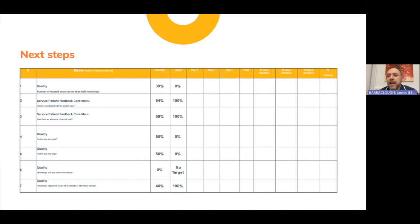So we collected some baseline data on that. Only 39% of patients were eating less than half their meal, and only 64% felt like the portion size was right. Only 59% felt like there was an adequate choice of food on the menus. Of the people that felt the portion sizes weren't right, 50% felt the portions were too large and 50% felt that the portions were too small. At this point, none of the patients were using other menus, and only 40% of the patients knew about the menus.